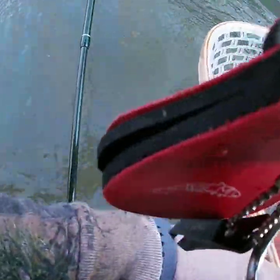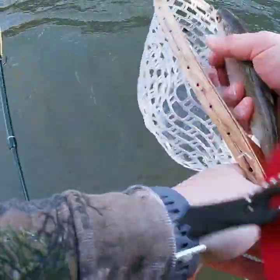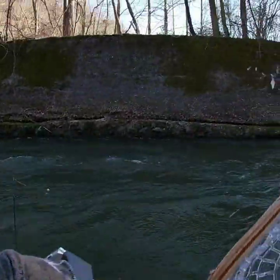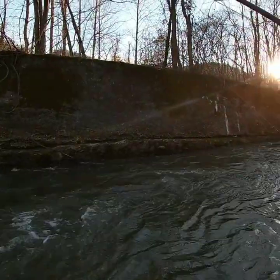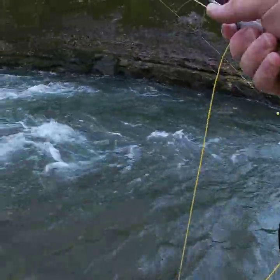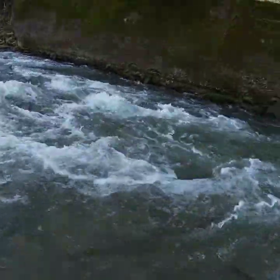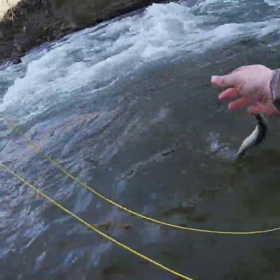Always handle a trout with wet hands. You don't want to disturb the slime coat. Unless you're going to be eating them, then who cares? Another fish along the edge of that rock wall there. If I can get this guy in, I'm standing in a bad spot, so I can get down in the water and get him. There we go.